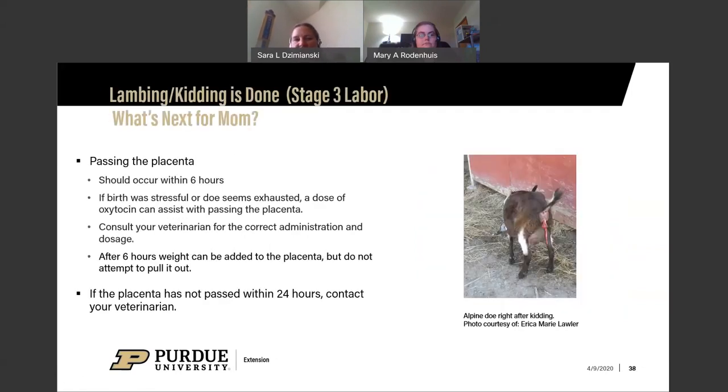So, after she lambs her kids, what's next? This is considered stage three labor. She's going to pass the placenta, and this should happen within 6 hours. If she had a really stressful lambing or kidding and she seems exhausted, this is when I personally would give a dose of oxytocin because it's going to help with passing the placenta.